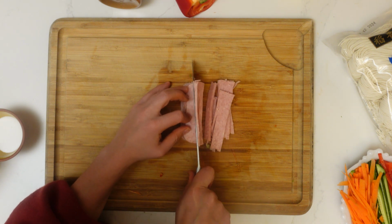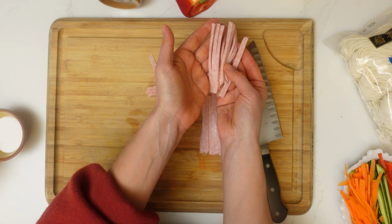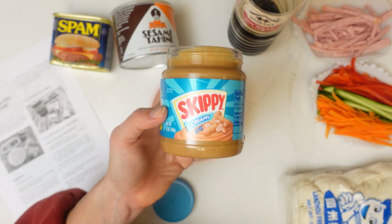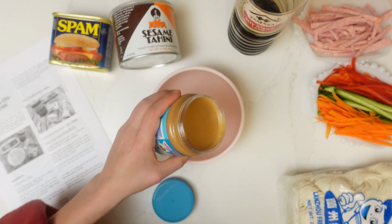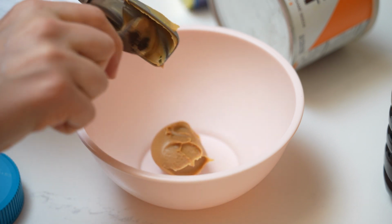Julienne the spam. Julienne the spam. Yeah. These noodles are chewy, and due to the addition of alkali in the making process, they acquire a unique flavor. So for this recipe, Yi uses a cold noodle pasta sauce and a mayo. I could not find either of them, so we're gonna make both of them. We're gonna make the Taiwanese style mayo, and we're gonna make this kind of like peanutty pasta sauce.